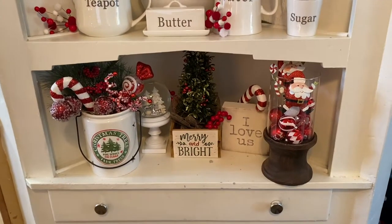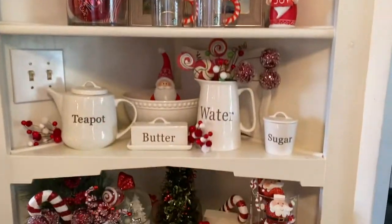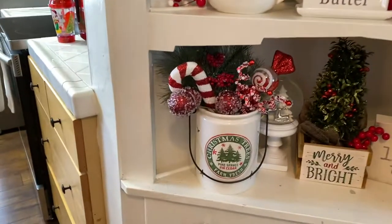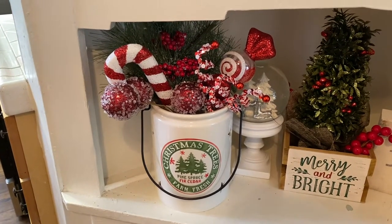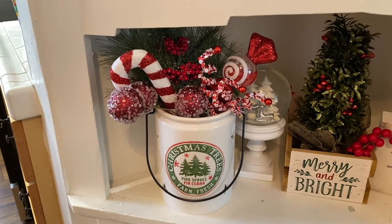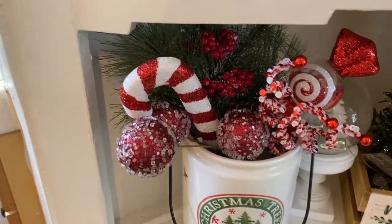Okay, so for my built-ins, this is what I got going on this year. Sorry, there's a little glare. I'll try to fix that, but we'll start at the bottom. So here is another arrangement that I was talking about that I have throughout the house. They're all similar, not the same, but pretty similar and they just all go together. Those little candy canes that I really like, the little lollipops, they actually sold out when I went back. So I had to get different ones, but I really like how this turned out.